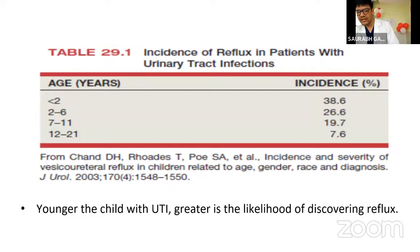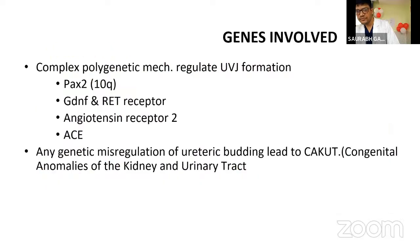Now, this table demonstrates the age-specific incidence. At less than 2 years, there is a 38% incidence of VUR. It decreases as the age progresses. The 2 to 6 age group has only 26%, and 12 to 21 year olds have only 7.6% incidence of VUR. The younger the child with UTI, the greater the likelihood of discovering the reflux.